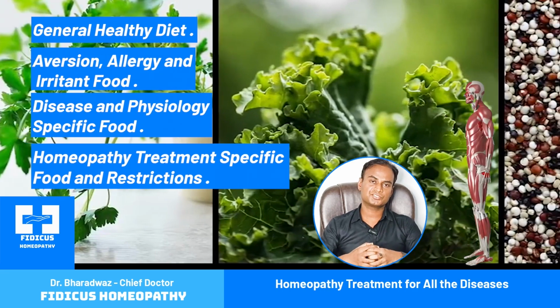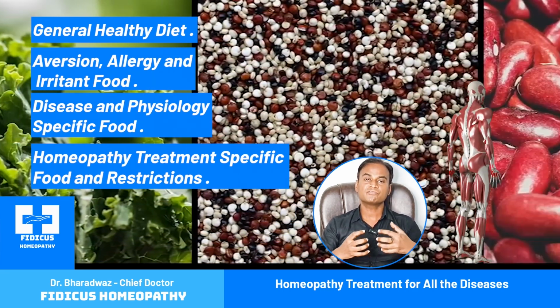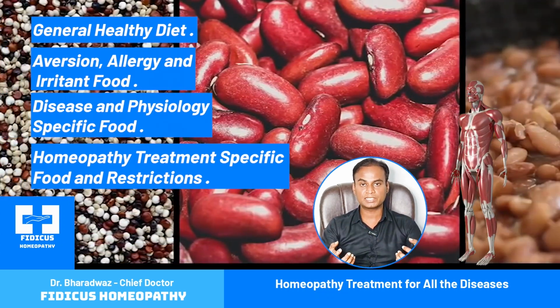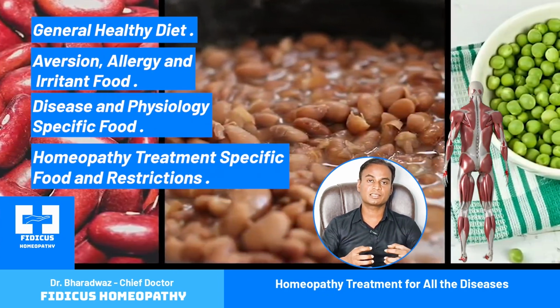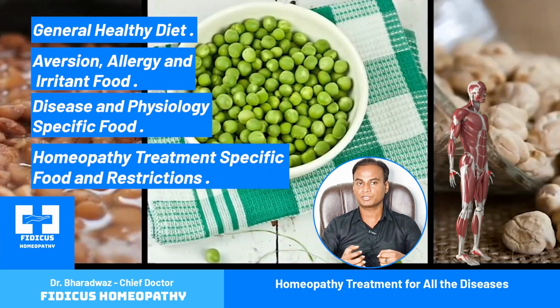And coming to the first restriction, the homeopathy doctor will tell you to avoid camphor. Camphor is not good. Camphor is proved to be an antidote to most of the homeopathic medicines. That's the reason the homeopathy doctor will ask you not to touch the camphor or not to keep the camphor at home when you are taking homeopathic treatment.